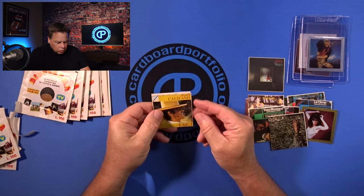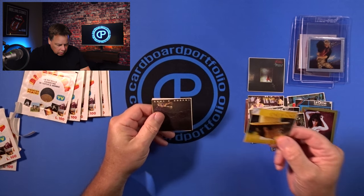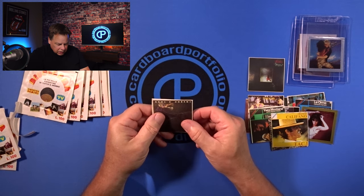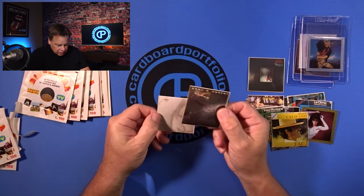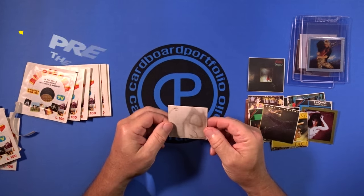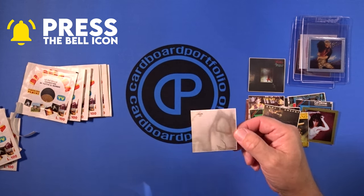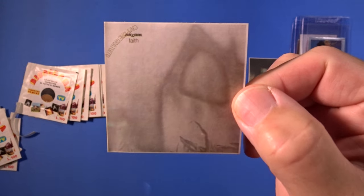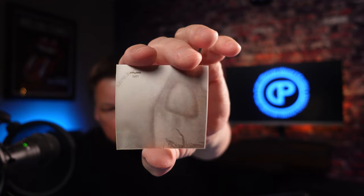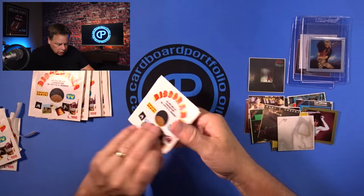Franco Califano. Franco. Senny E. Concini. Yeah. And this is 114. The Cure. Okay. There's the Cure right there. That's a good one. And next pack.